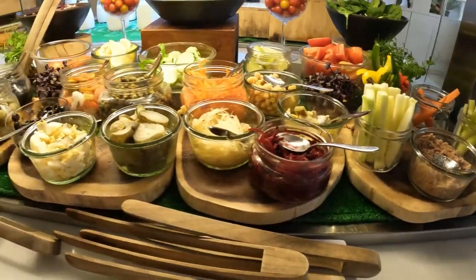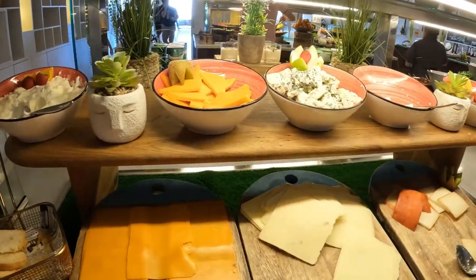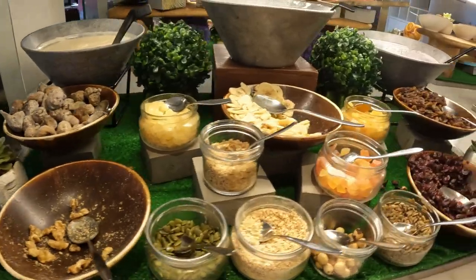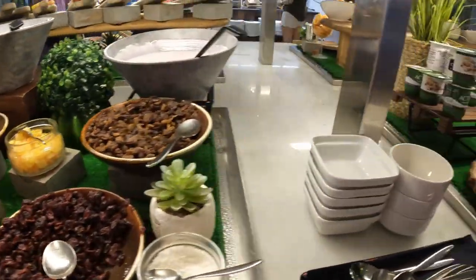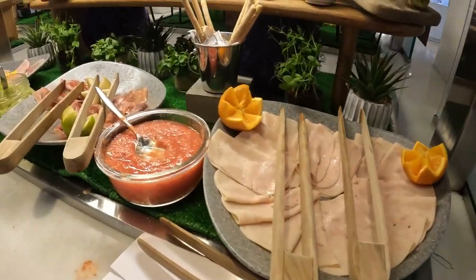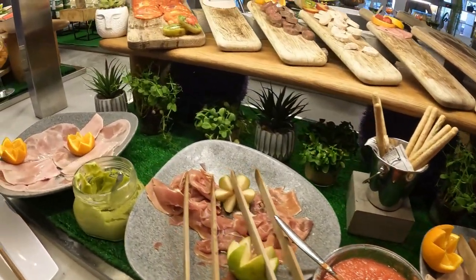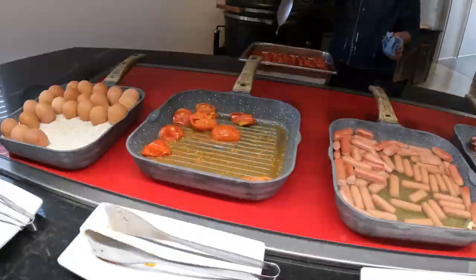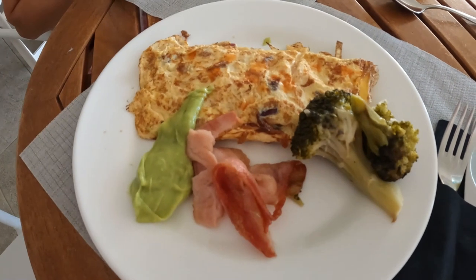You're not short on the jam selection either. A pickle station, variety of cheese and dried fruits, nuts and seeds. I wasn't quite sure what the two potions at the end are though. You also have a cold meat selection, and then it's onto the cooked breakfast selection. A little disappointed with the sausages, but having freshly cooked omelette made up for that.